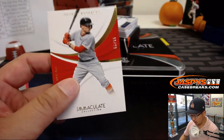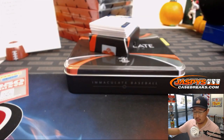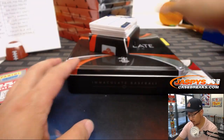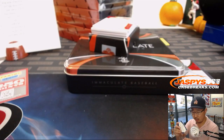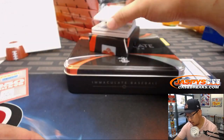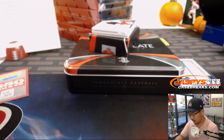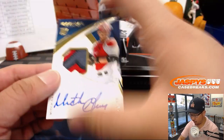All right, we've got Xander Bogaerts right here, 55 out of 99. Xander Bogaerts going to Ryan, who has the Red Sox. Out of 25, Amed Rosario, jumbo relic, Mets, Torsten with the New York Mets. Jumbo relic, Shohei Ohtani, 80 out of 99 for Eric and the Angels. Out of 28, Mitch Garver. Nice patch.